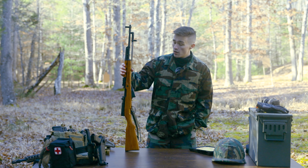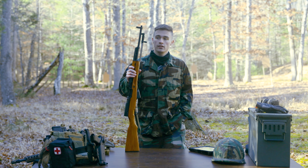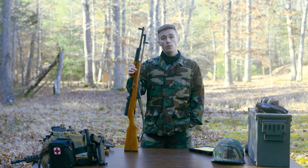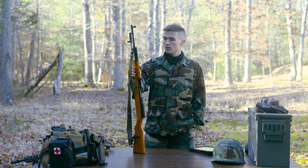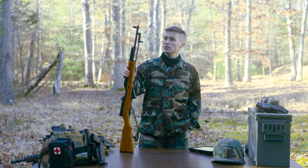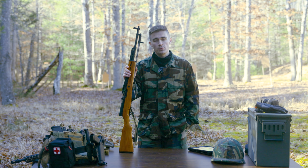So this is still probably in use today by some crazy organization far away from the United States, and I know why, because it is an awesome, awesome little firearm. So to talk a little bit about the specs and the features of it, we want to start out on price point.